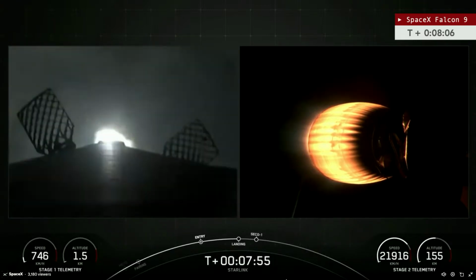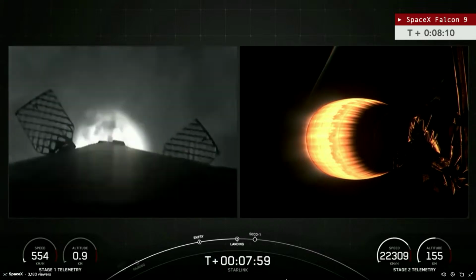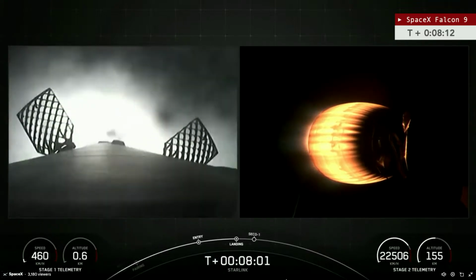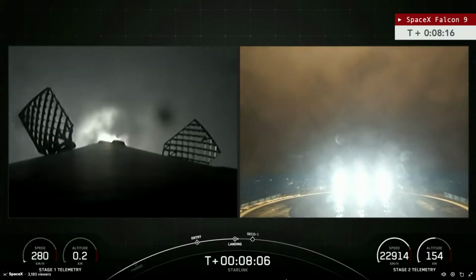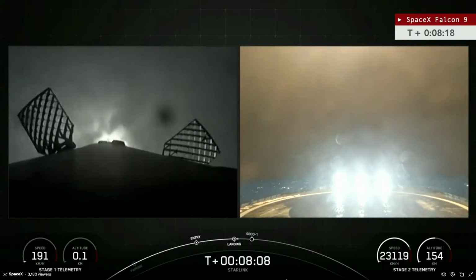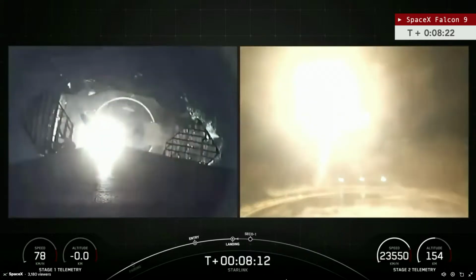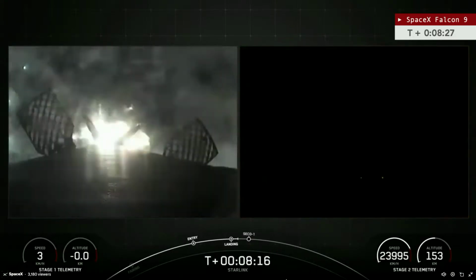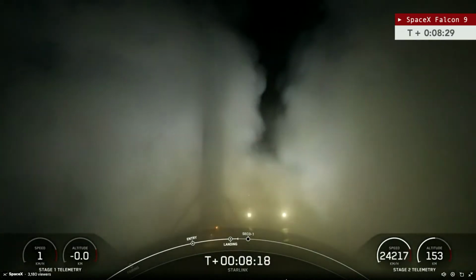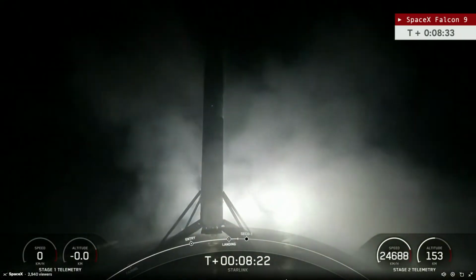You see the landing burn. Stage 1 landing burn. Stage 2 is in terminal guidance. The drone ship should be coming into view momentarily. Landing leg deploy. Stage 1 landing confirmed. And there you have it.